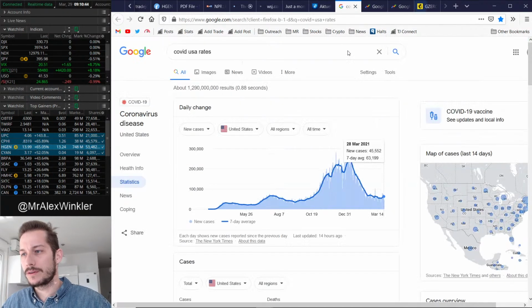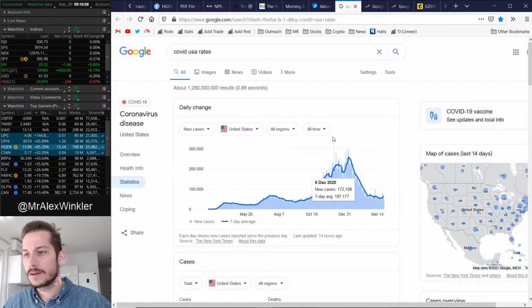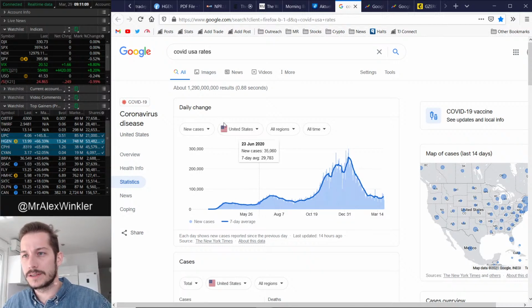Let's actually go here. Cases in USA kind of are bottoming out. We're kind of at the levels that we were. Let's see, this was November. This was really bad. So beginning of November, we're kind of back to beginning of November, October levels right now, which is nice. If you know anything about parabolic charts, it looks like we had the big spike, and hopefully we're below this first rally, which is pretty good to see.